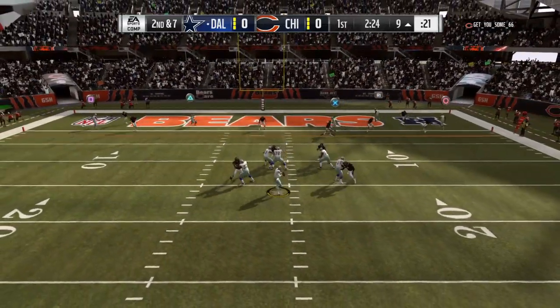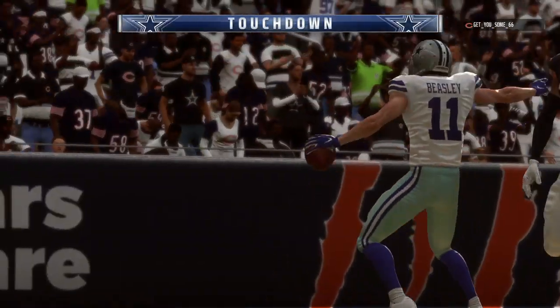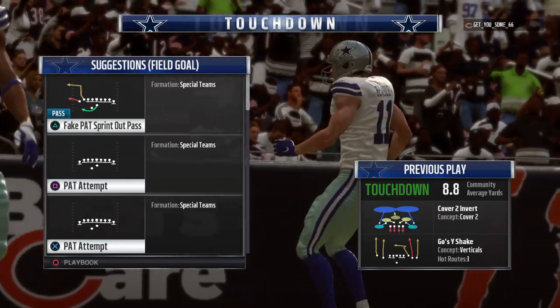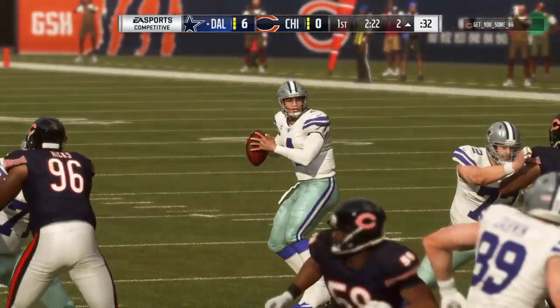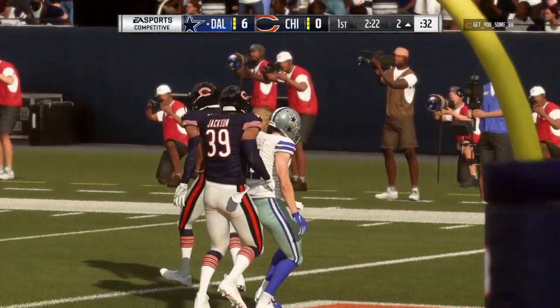To the air again, Prescott. And Beasley's got it. Touchdown, Cowboys. Cole Beasley, a 9-yard touchdown grab. And the Cowboys take it all the way down the field and score on the opening drive.